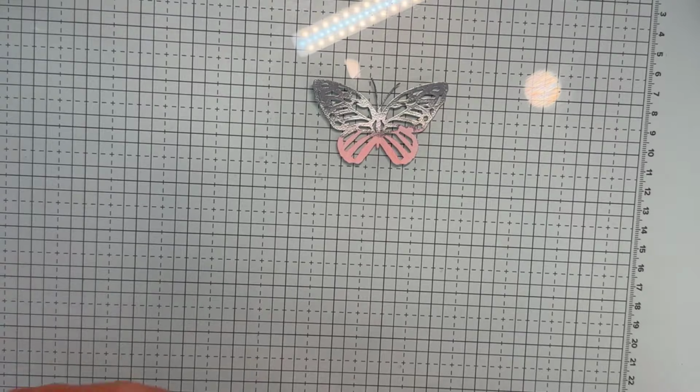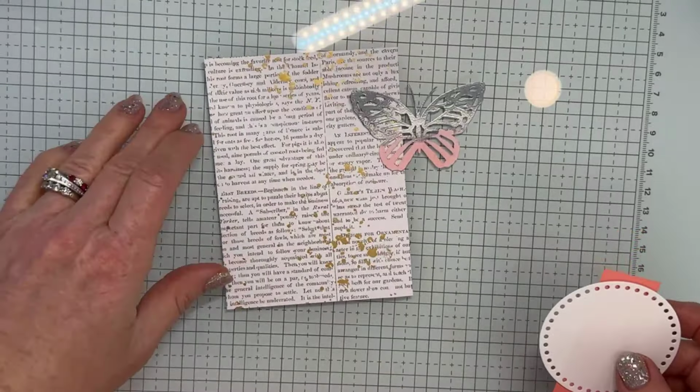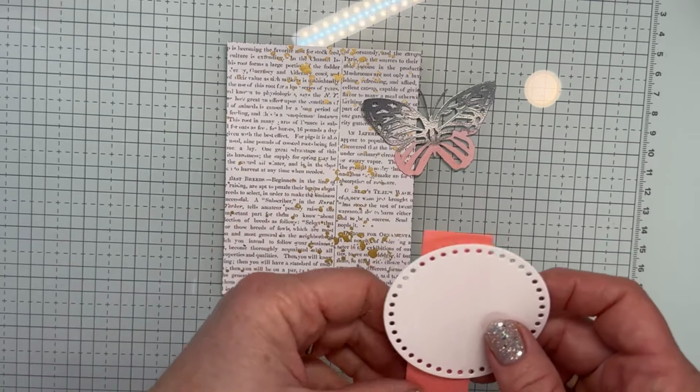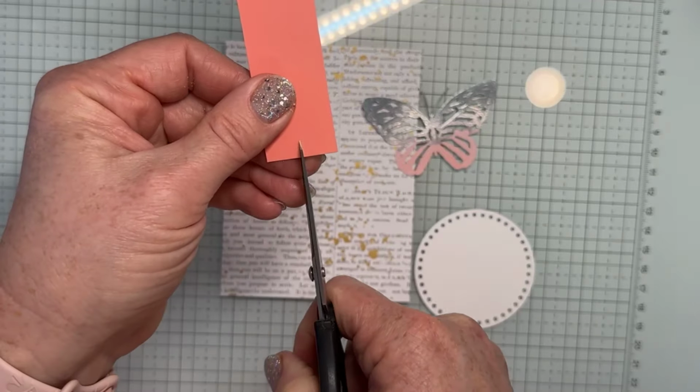Okay, now let's assemble our card. There's this beautiful paper. It's, I think, called Nature's Guide. I should know the name of it. I don't. But that's not unfamiliar to you, is it?